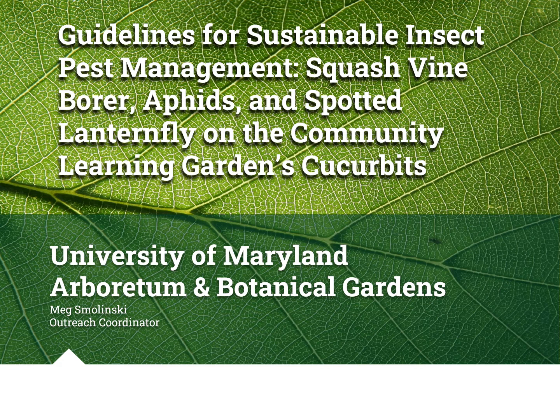Now, the Community Learning Garden is the campus's largest food garden, and we grow a variety of crops in this garden. Today we'll be focusing on just 3 pests that continually are seen in the garden. That would be squash vine borer, aphids, and spotted lanternfly. This insect, the spotted lanternfly, has not been seen on campus yet, but it has been known to feed on squash and cucumber vines, and so I am including it in today's lecture as something to be aware of.